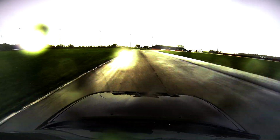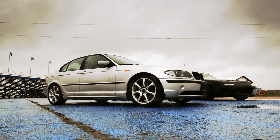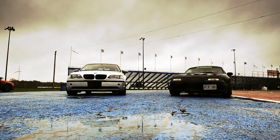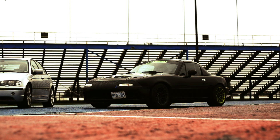For under $10,000, the BMW really is a very good option for a rear-wheel drive car that is easy to find on the used market and is loads of fun on the track. But if you want to ditch the practicality, buy a second car maybe, and build a very pure driving machine. For this price, a Miata really is the answer.